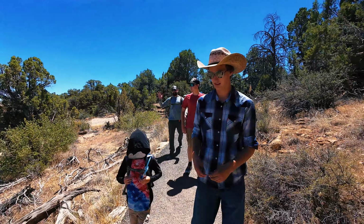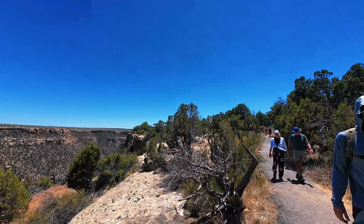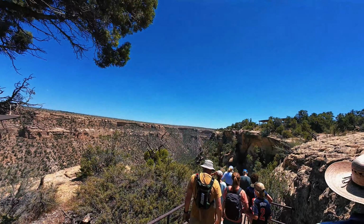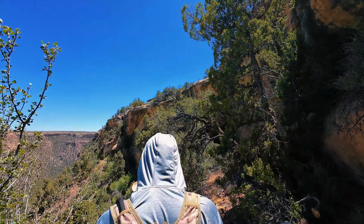Balcony House is located inside Mesa Verde National Park in southwest Colorado. The cliff dwelling is only visited through a ranger-led tour and takes about an hour. The park describes it as one of the most adventurous cliff dwelling tours here.